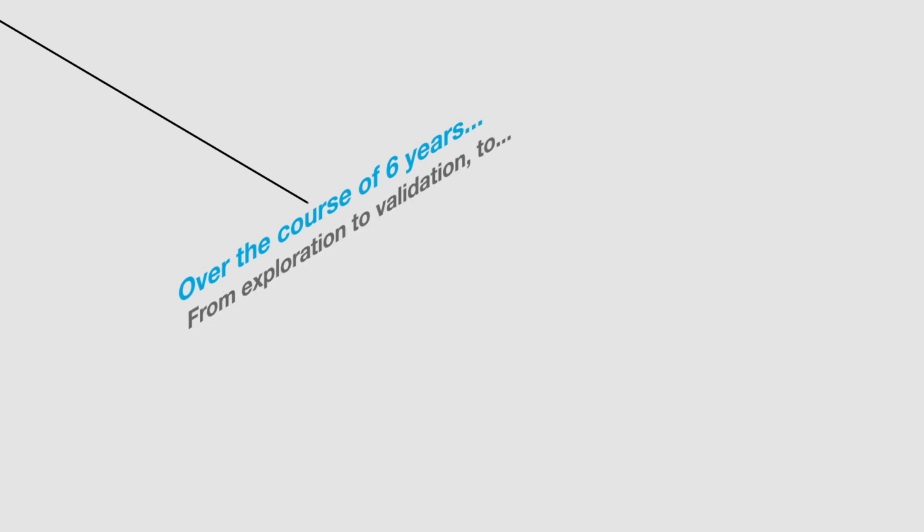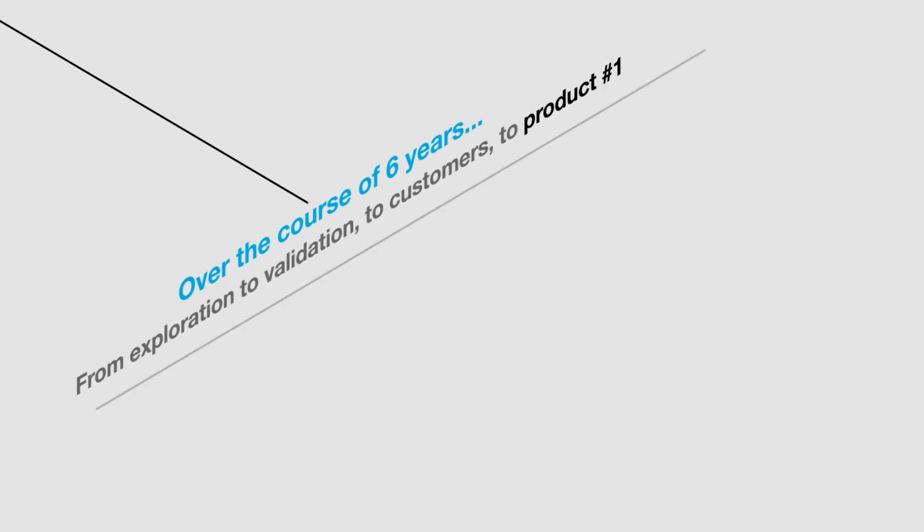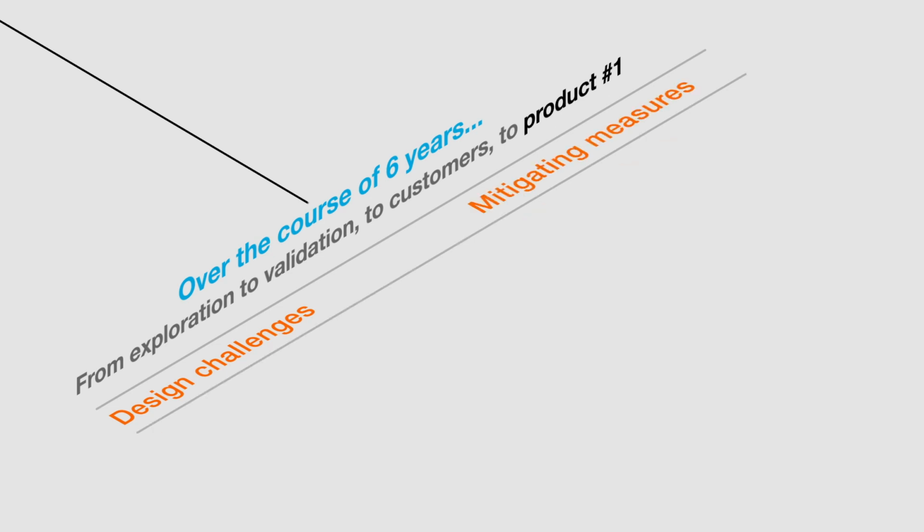So over the course of 6 years, starting from exploration to validation, eventually to sales and customers, analysts ranked our product number 1. The design challenges we encountered led to useful findings from the mitigating measures we developed. The domain of deployment automation and release orchestration is complex, and so the product for such tasks reflects that, which translates to a steep learning curve for the end user.